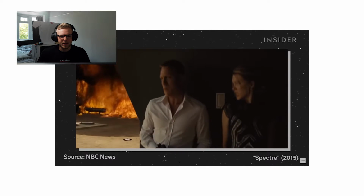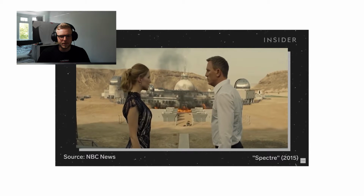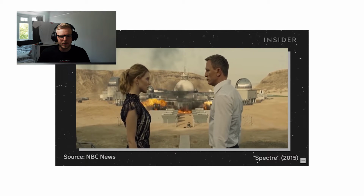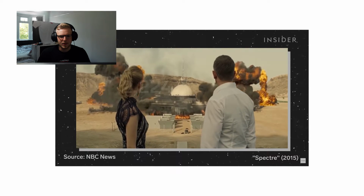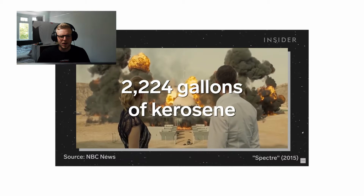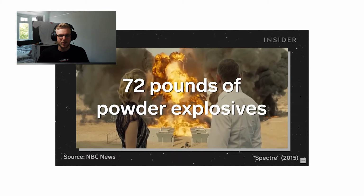For the biggest explosion ever created on a set, the destruction of Blofeld's Moroccan comm centre in Spectre, SFX supervisor Chris Corbould used 2,224 gallons of kerosene and 72 pounds of powder explosives.